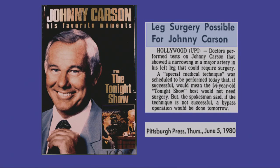It turns out in 1980, Johnny Carson, the famous night show comedian with an audience of 20 million plus, had intermittent claudication in the leg, meaning that he could only walk about 100 feet until the pain was excruciating. But Johnny was a golfer. He started off every program by swinging an imaginary club. That was his thing. If he couldn't play golf, he'd rather be dead. But he was in Hollywood.